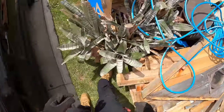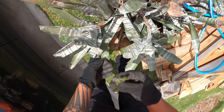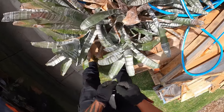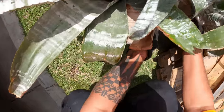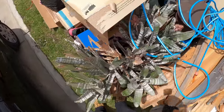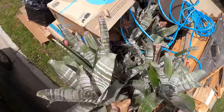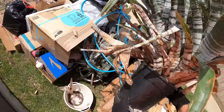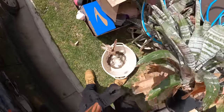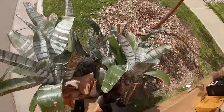Damn. Oh, look at these. Are these... Is this plant or plastic? Oh man, I can't even tell. Hold on. Oh, it's a plant. Mother-in-law's tongue, eh? I'll take one. See what we can do with one. Wow, it's overcrowded badly. Maybe just put it here to the side.